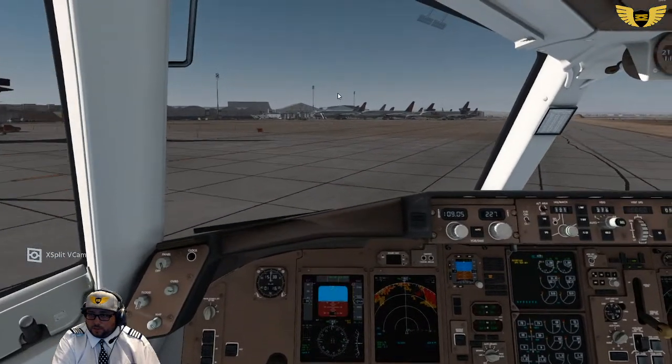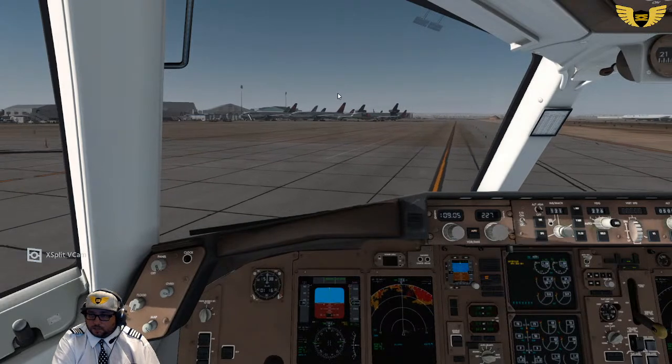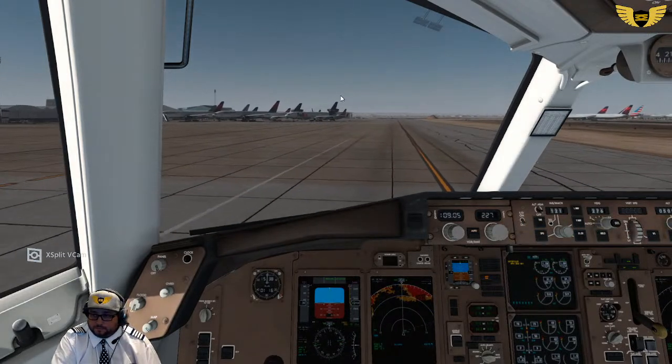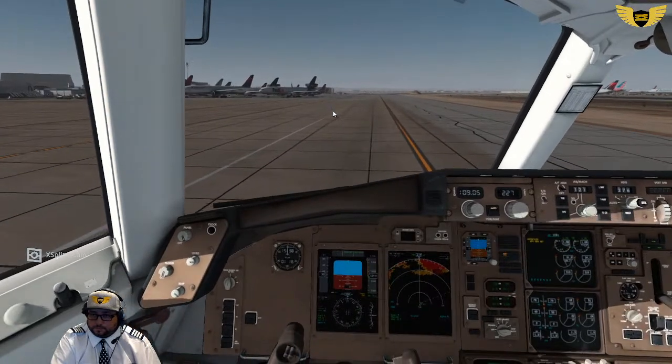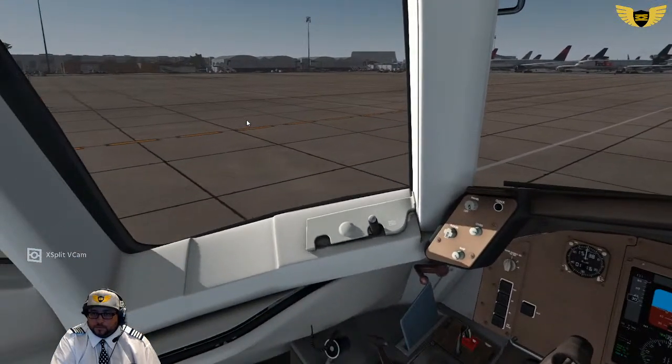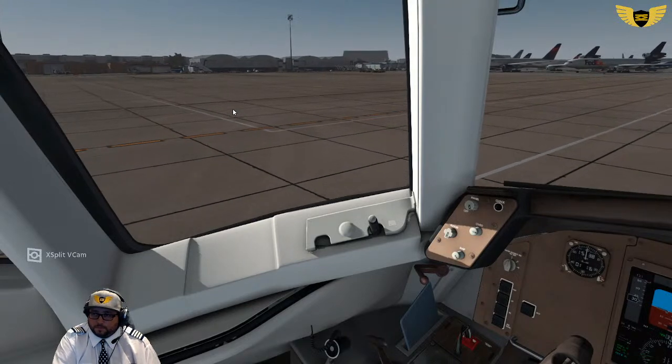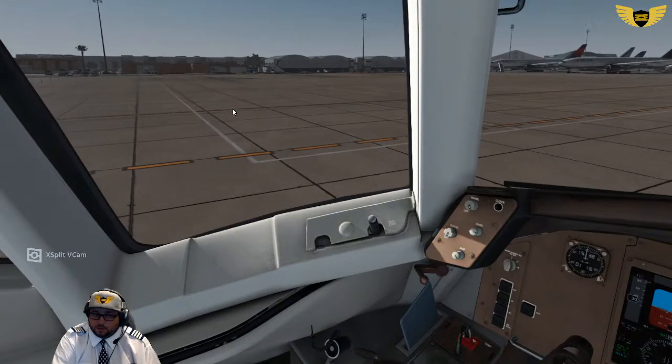So we did have a little bit of a frame issue here. Didn't have one yesterday, and we're having one now, for whatever reason. We're going to take this left here into the cargo ramp.